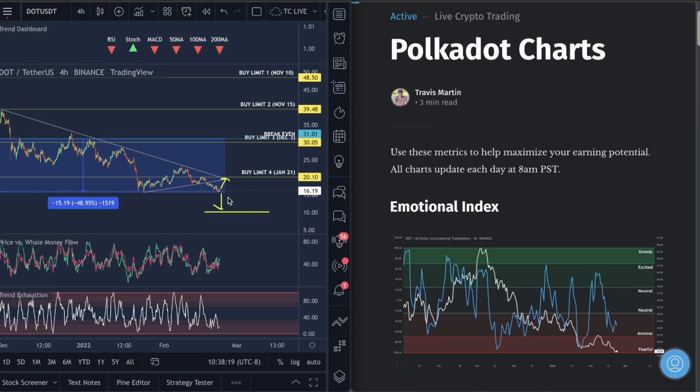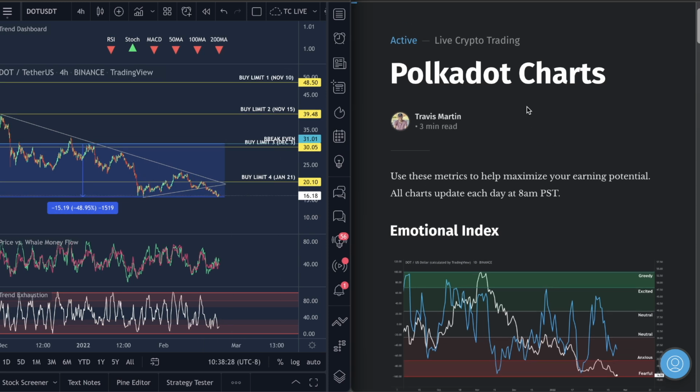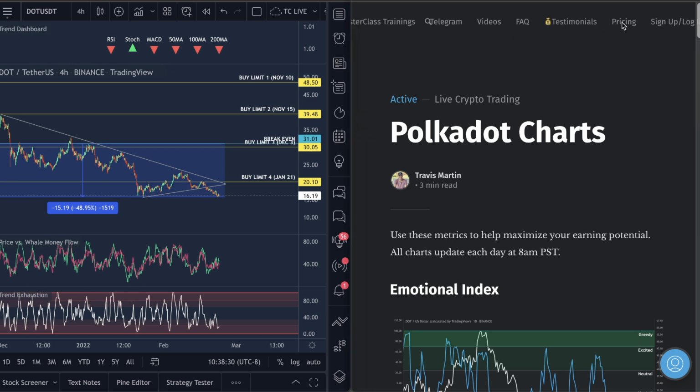If I had to make a conclusion here based off the indicators, I would say we're looking at more like hitting $20 by this coming Friday than we are $10. Let's take a look at the metrics over here. All right, show you guys this real quick.